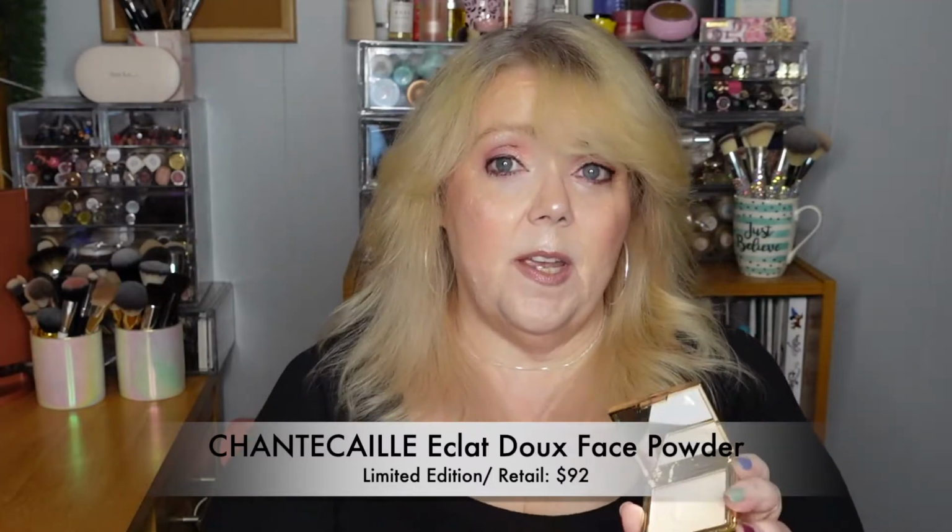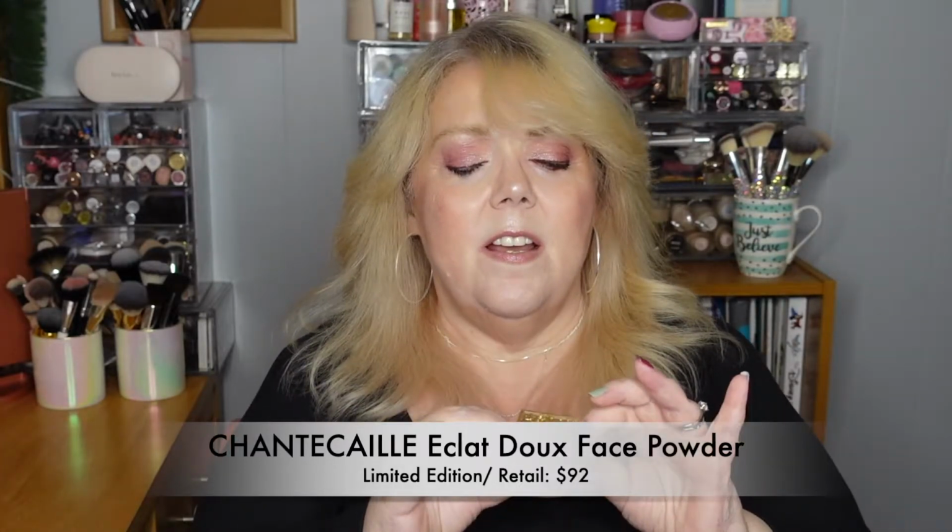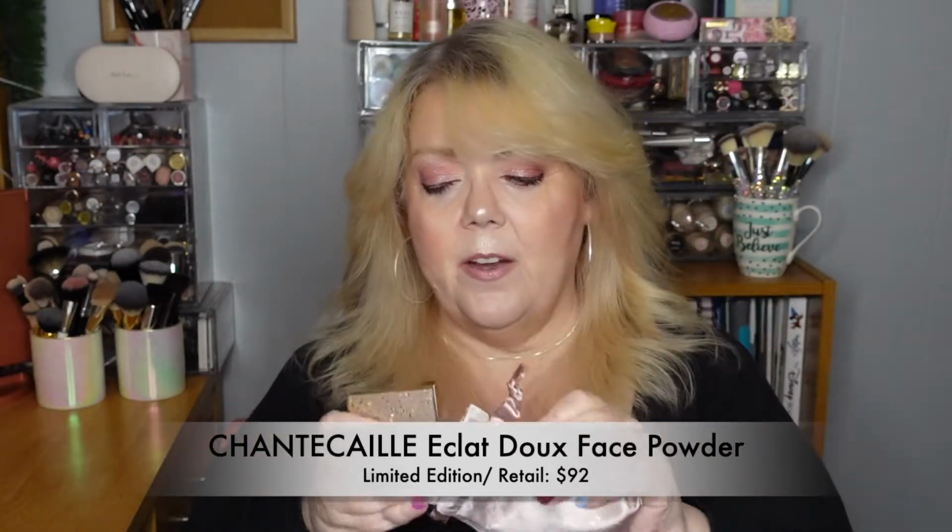There is a mirror inside, and then that's the powder itself. I don't know if you can see, there's a C for Chantecaille embossed in there. They say it is a softly blurring, perfecting, luminous powder balm, the ideal finishing touch for any day or night look. And it perfects and mattifies while adding a subtle glow. And it comes in a little rose gold pouch.